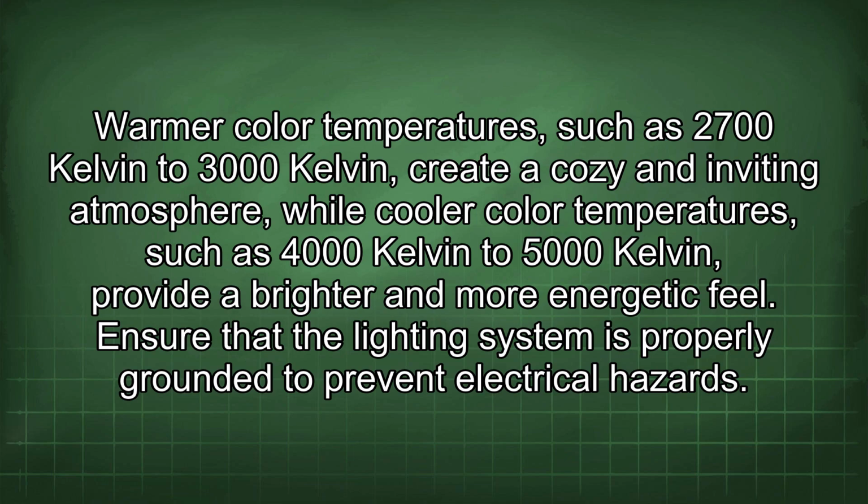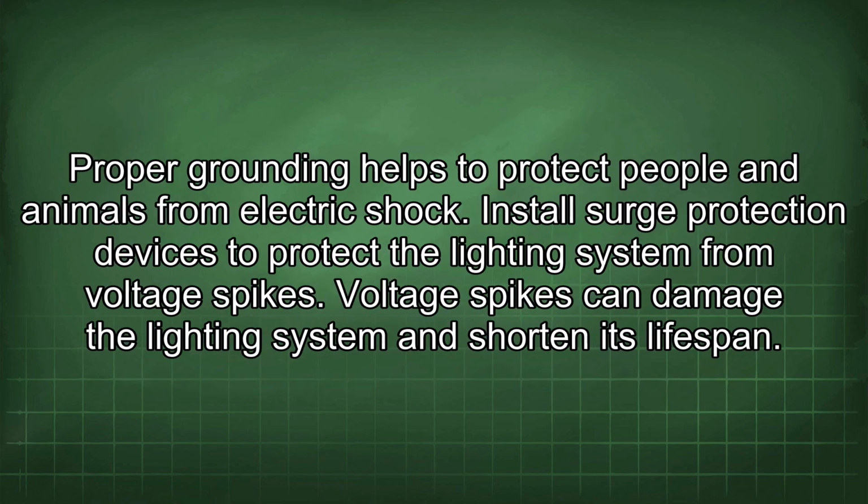Ensure that the lighting system is properly grounded to prevent electrical hazards. Proper grounding helps to protect people and animals from electric shock. Install surge protection devices to protect the lighting system from voltage spikes. Voltage spikes can damage the lighting system and shorten its lifespan.